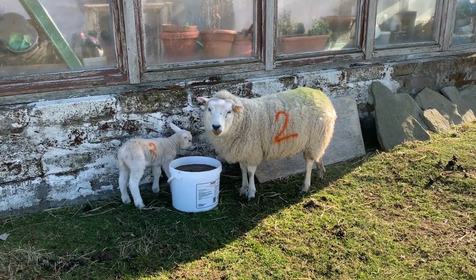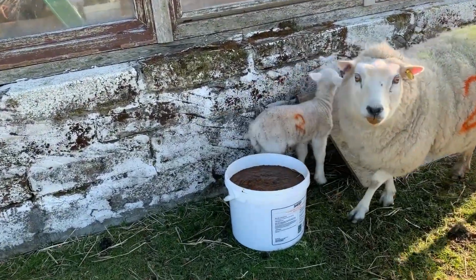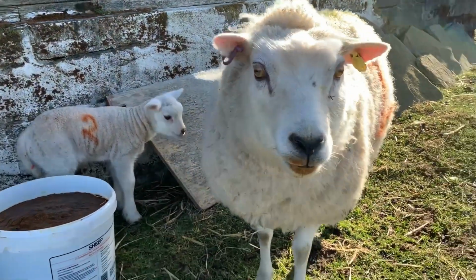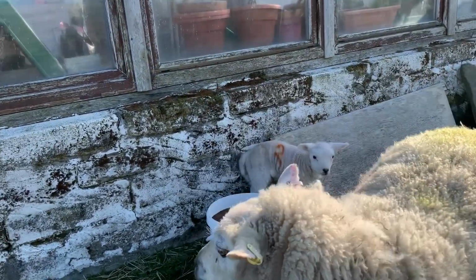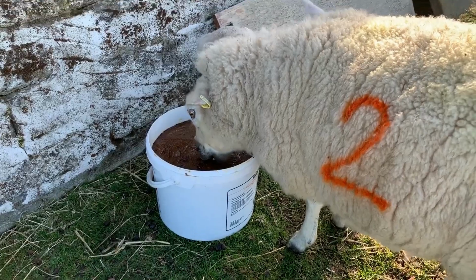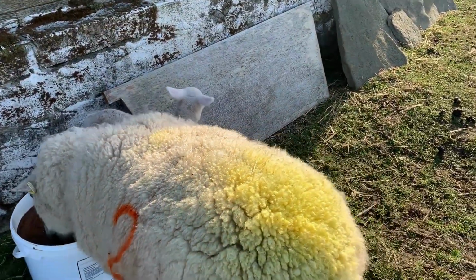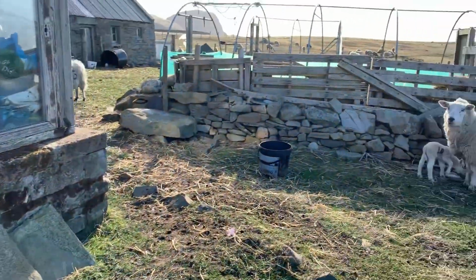Now this is a mineral lick tub, which they've got free access to, which gives them lovely lipstick. And that provides them with essential minerals and nutrients to top up their diet that they might not get from the yow nuts and from general grazing.